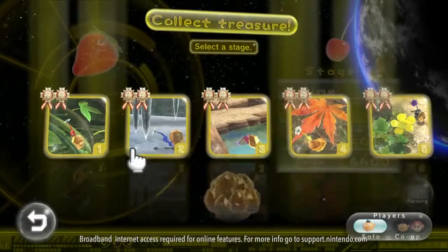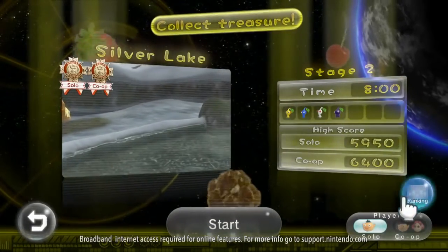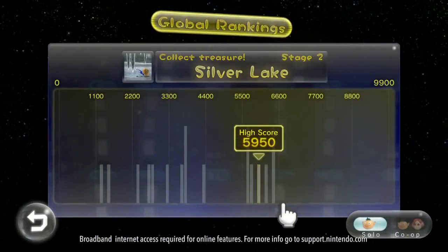When you connect your system to the internet, you'll be able to compare your scores with other players around the world in both single-player and co-op mission mode. And you'll be able to compare your completion times and your total Pikmin grown upon completion of story mode. The unique gameplay of Pikmin with these added worldwide rankings will keep you playing for a very long time.